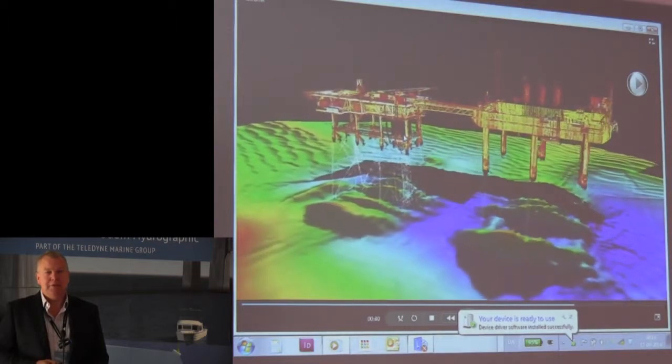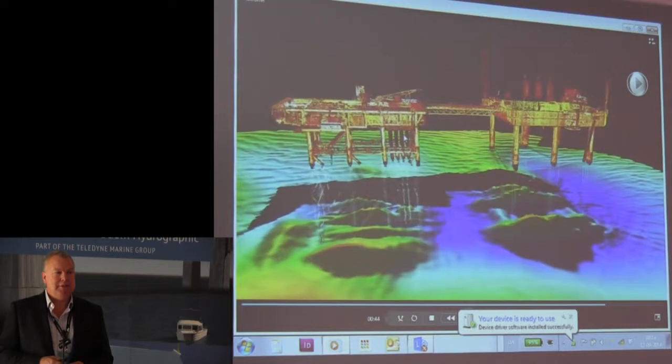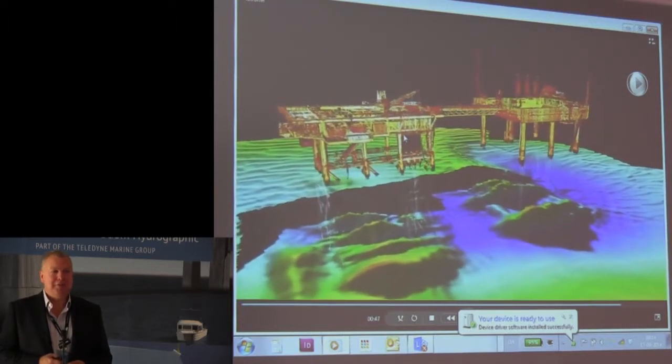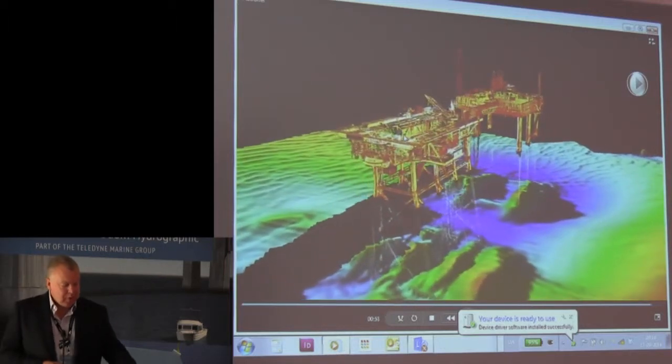We worked out that there was a wave height that was about 7 centimeters larger than what they needed, which was what they wanted to hear. And that was one of the first ones.